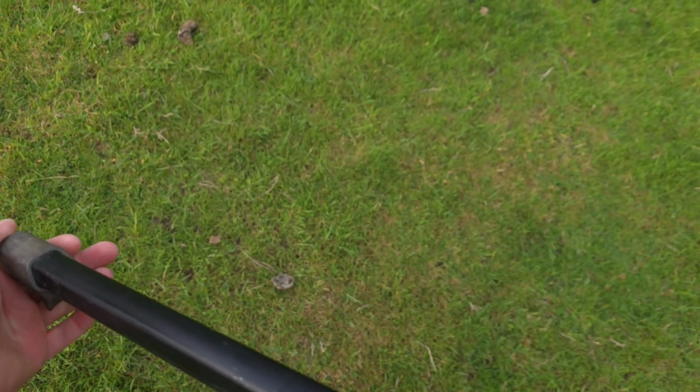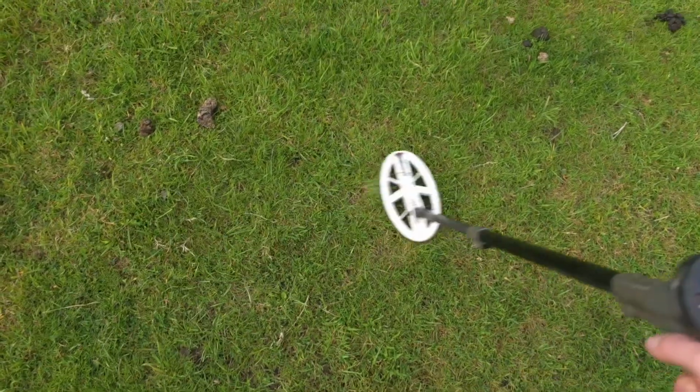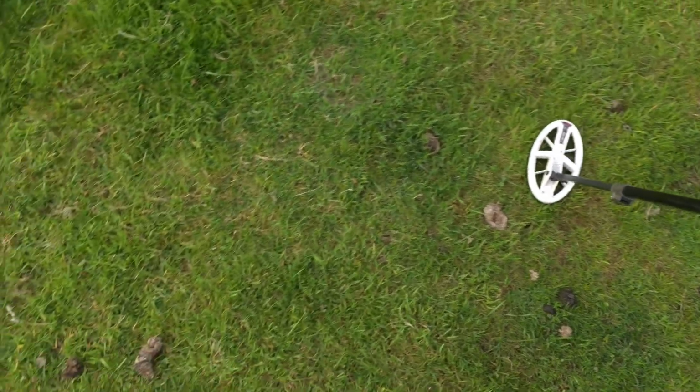So I'm just going to shorten my stem a little bit. I'll crack on and see if we can find anything that sticks out. But if you can hear it, it's a very busy field, and it's like this all over. So what we're going to do is just continue.